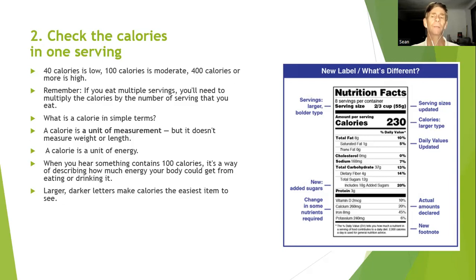Remember, this is potential energy, not kinetic energy. We won't get into all the physics with this, but potential energy is stored energy up until the time that you require that energy. As Dr. Fred Hooper likes to say, some people have a lot more potential energy in their bodies than others, but it is that energy that is stored and ready to be used.